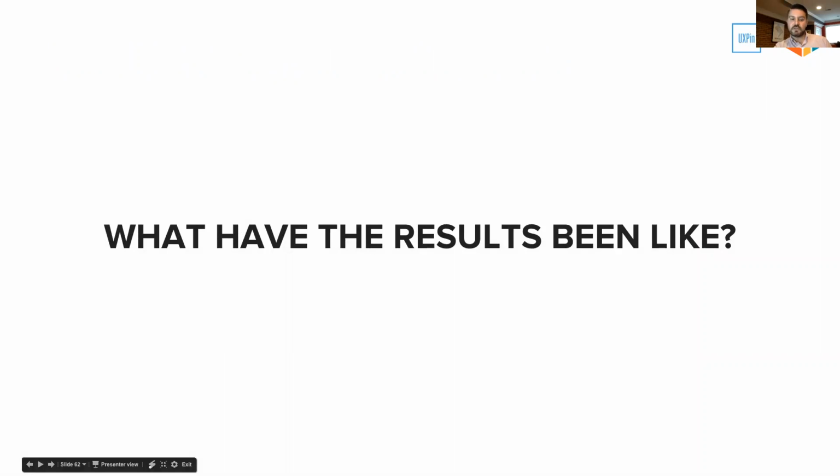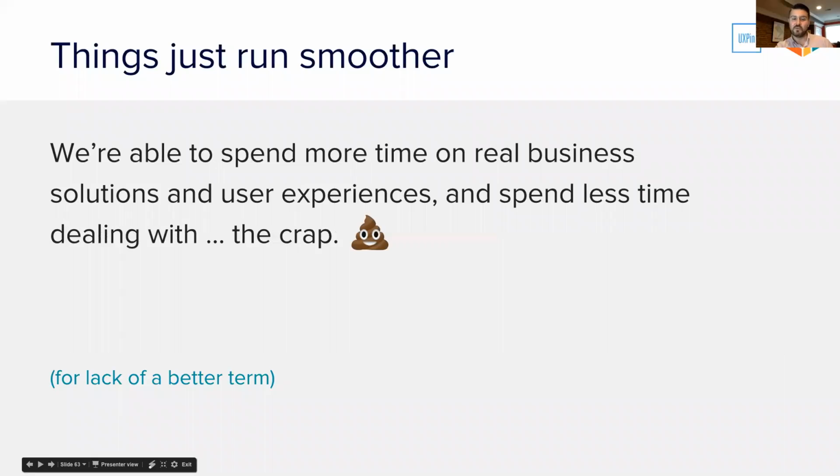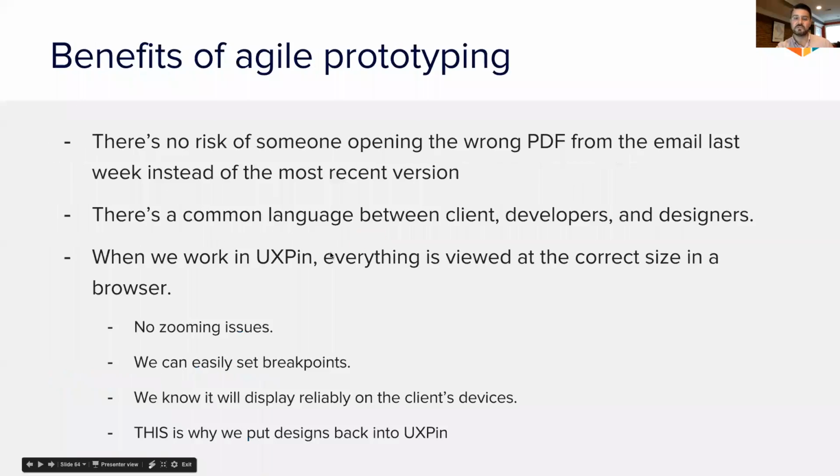So what have the results been since switching to Agile prototyping? For us, things just run smoother. We're able to spend more time on the things that matter and spend less time dealing with the crappy client relation stuff. I mentioned earlier that literally everything we do gets put into UXPin. Because we put everything into UXPin and manage iterations with the tool, everyone is looking at the same version. There's no risk of someone opening the wrong PDF from an email last week instead of the most recent version. You don't have to resend files every time somebody deletes an email.